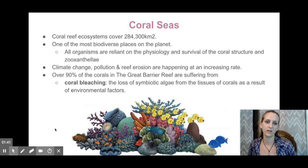Okay. All the organisms there are really reliant on the coral themselves, which are first level consumers, filter feeders, and then they have their zooxanthellae, which are their main producers. Climate change, pollution, runoff, actual reef erosion, all of those are happening at an increasing rate.